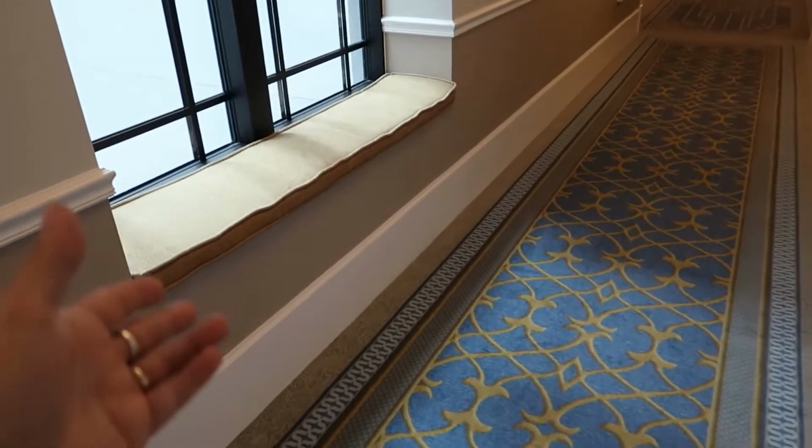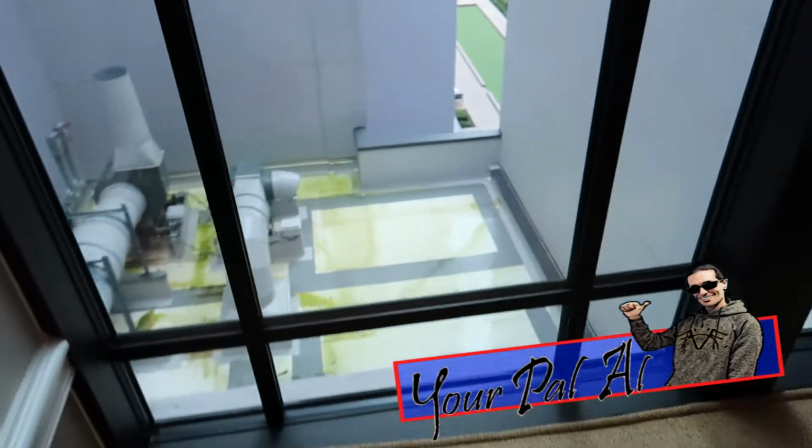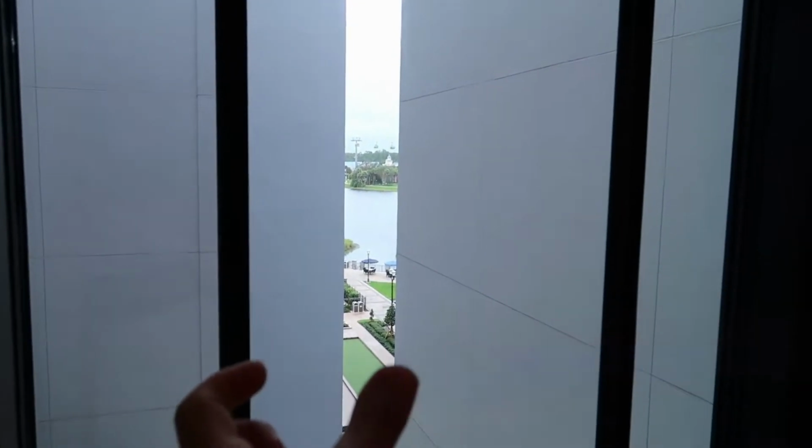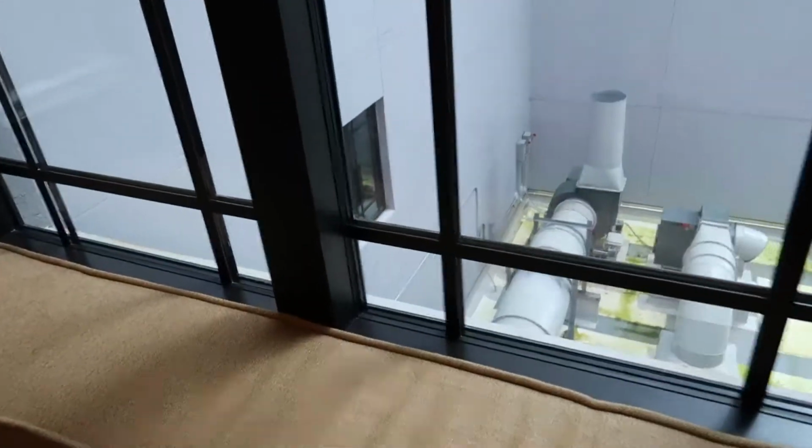All right, right from the get-go, you want to sit, stare at all the air conditioning, maybe a little bit of the water in between the buildings there. But all the window seats have these nice little cushions you can sit down on and enjoy yourself. It's like, you know, that type.